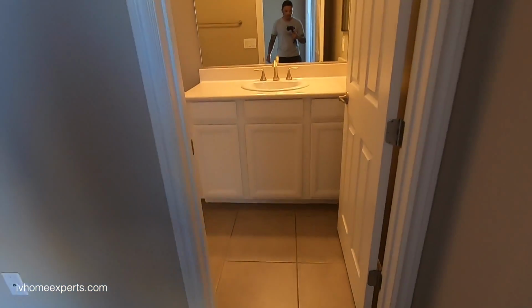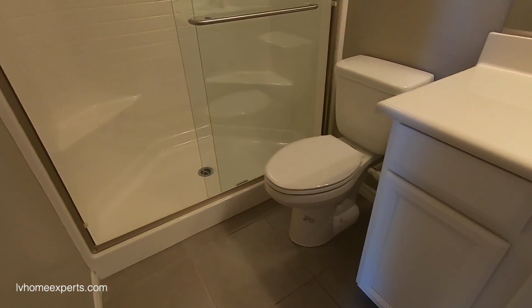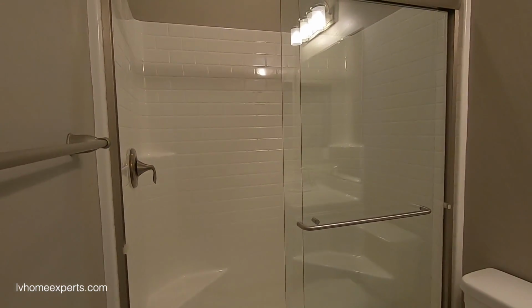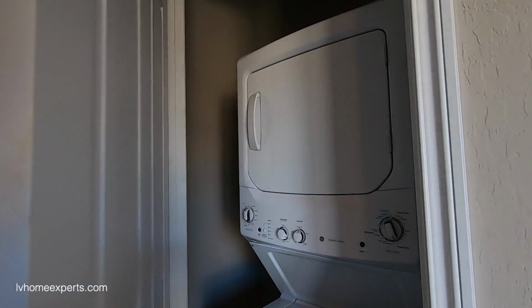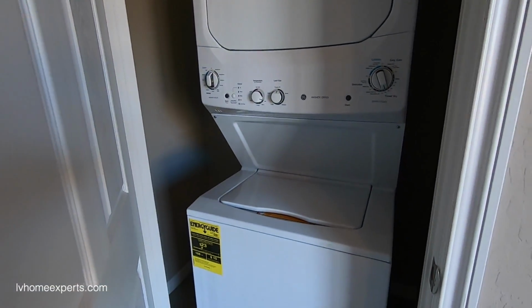Coming into the bathroom, you got 18 by 18 porcelain tile, fiberglass shower, and you got your vanity. And again, you would have your cable TV right here. What do we have here? Some storage. Oh, I was wrong. I thought it was storage. And you got a washer and dryer double stack, which is cool.